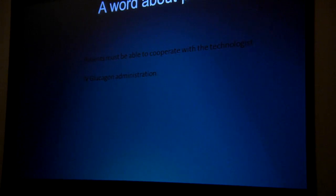A quick word about protocols. Your patient has to be able to cooperate with the technologist. Why? Because we're imaging molecular motion. If the patient is crabby, if he's agitated, if he's hypoxemic, if he's hungry, if he's out of sorts, if he's moving around, we are not going to be able to get any useful data out of those patients.